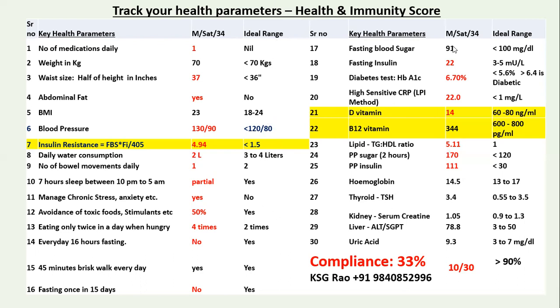Check these blood tests. There are 14 tests, but 7 are important. Balance 7, your choice. And map your health score. Let me know where you stand. What is your complaint rate?